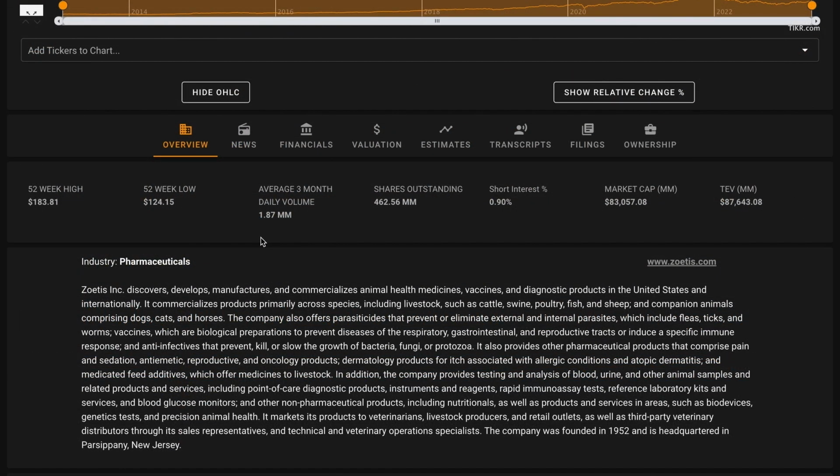Their average dividend yield throughout this time frame is in addition to their compounded annual returns. Zoetis trades just a few dollars below their 52-week high. The company's up more than $50 from their 52-week low. About 1% of their shares are sold short. Zoetis is a very large business. They have an $83 billion market cap. But why should we be paying close attention to Zoetis?